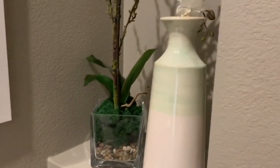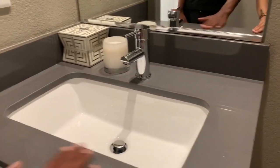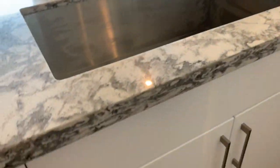I like this wood flooring. This is a regular toilet, you know. This is cool. Look at these cabinets with this top. That's smooth, huh? Perfect. What is this? Closet? It got a little arm system. That's cool. Look at this white kitchen. Look at this. Don't even play with me, bro.